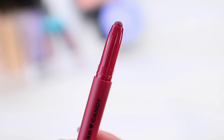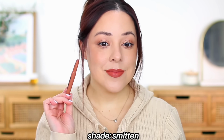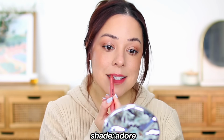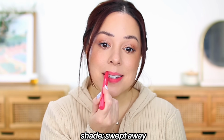These are nice because they're not uncomfortable. Even though they're matte lipsticks, I feel like they feel pretty silky, pretty smooth on the lips. They wear pretty well throughout the day. They don't claim to stain the lips, but I do feel like some of the deeper shades end up staining a little bit, so they last pretty well, even if I'm eating and drinking throughout the day.